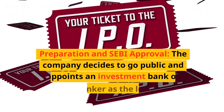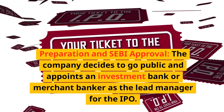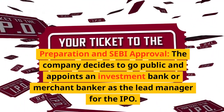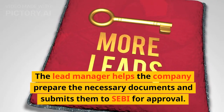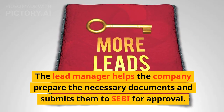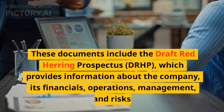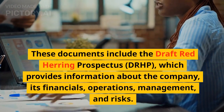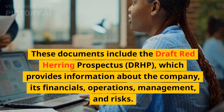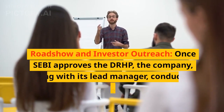Preparation and SEBI approval. The company decides to go public and appoints an investment bank or merchant banker as the lead manager for the IPO. The lead manager helps the company prepare the necessary documents and submits them to SEBI for approval. These documents include the draft Red Herring Prospectus, DRHP, which provides information about the company, its financials, operations, management, and risks.